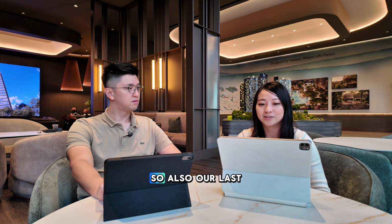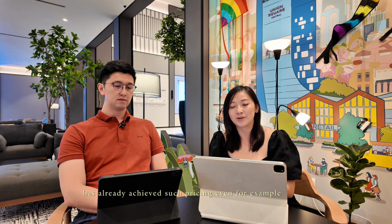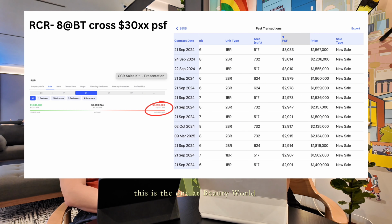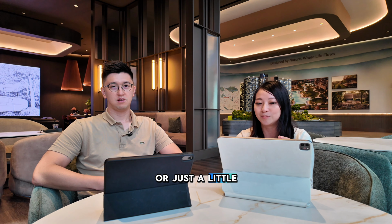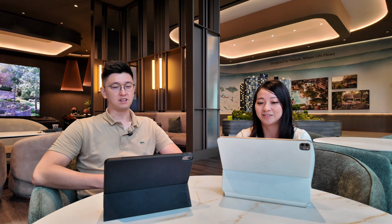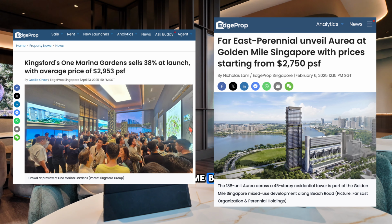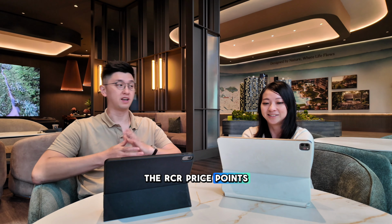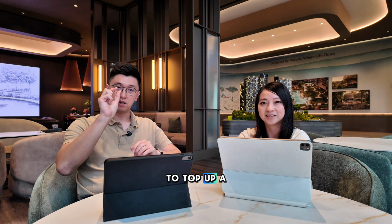In our last video, we did discuss how the launches in RCR, for example Ori and AIBT, have already crossed 3,000 PSF. But now we are in a very unique situation whereby for a similar price point or just a little bit of top up, you can even be looking at properties in the core central area. Recently One Marina Gardens and Aurea in the downtown area launched, and some buyers even managed to snag units at 2,900, which is actually under the RCR price points like at Ori or AIBT. Yeah, I would say even now, if you were to top up a slight bit.